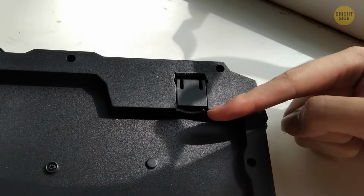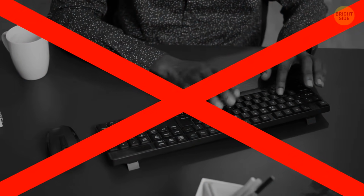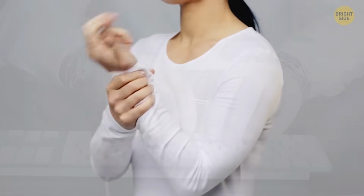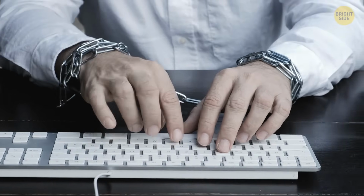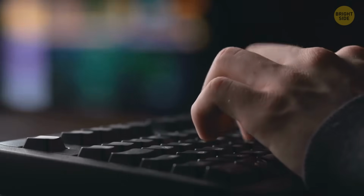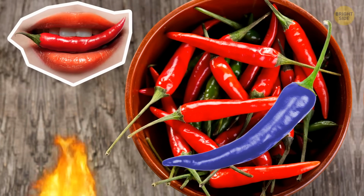Those legs on the back of keyboards aren't an ergonomic design to help your wrists sit better. Using the legs out for too long can tire and hurt your wrists, plus slow your typing down. The hinge legs are just there to help you see the letters and numbers better if you don't know how to touch type.